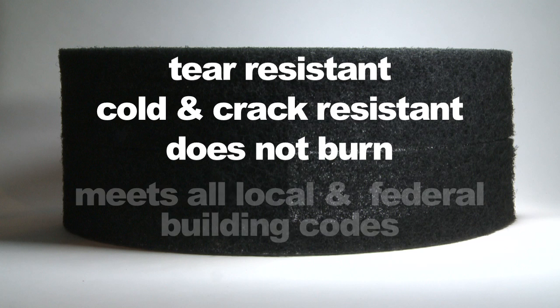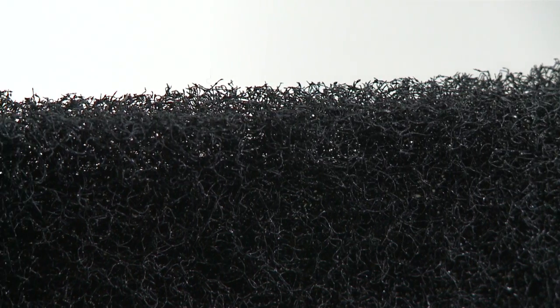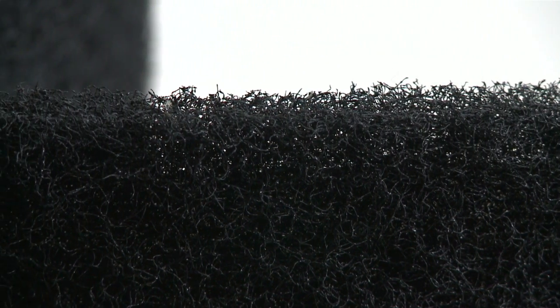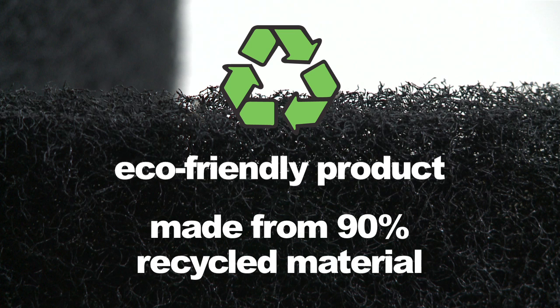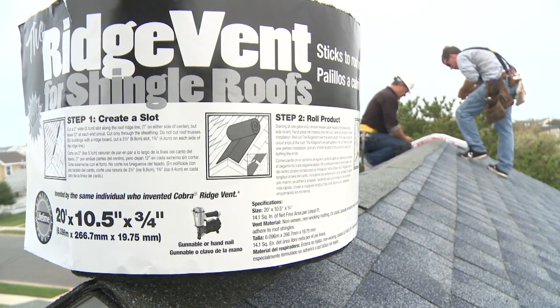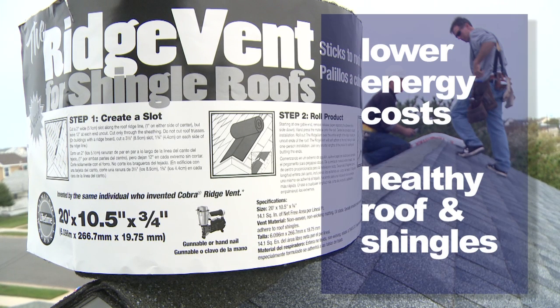It does not burn. It meets or exceeds all local and federal building codes when installed with the proper soffit vents, including the FHA and the Department of Housing and Urban Development. Also, it's an environmentally friendly product, as 90% of the Ridgevent is made from recycled material. In short, the Ridgevent is durable and proven to work, providing the homeowner with lower energy bills and ensuring the health of their roof and shingles.